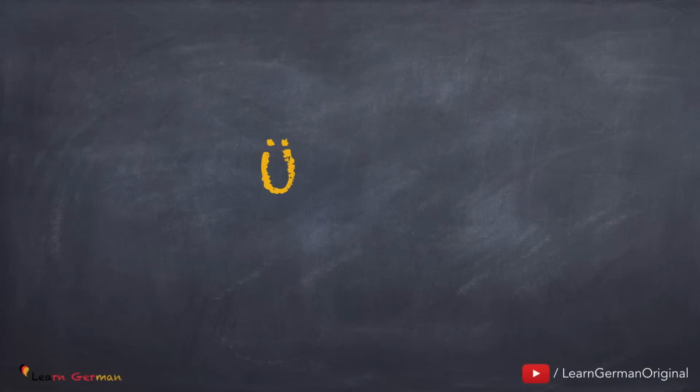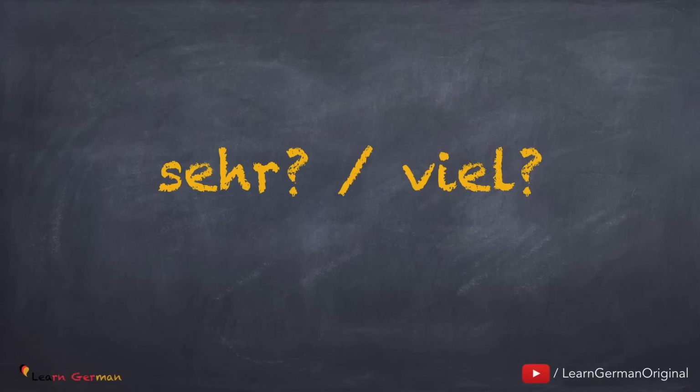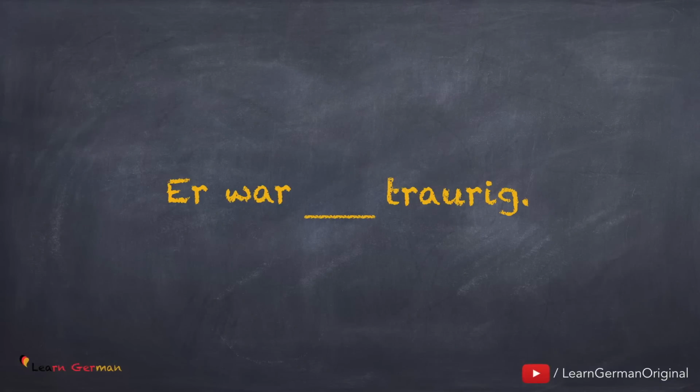And now, let's move on to an exercise to see how much we have learned. Übung. You have to fill in the blanks with sehr or viel. Let's do the first one together. Here, the answer should be Er war sehr traurig. The word traurig is an adjective, which means it's a quality. Hence here we would use sehr.